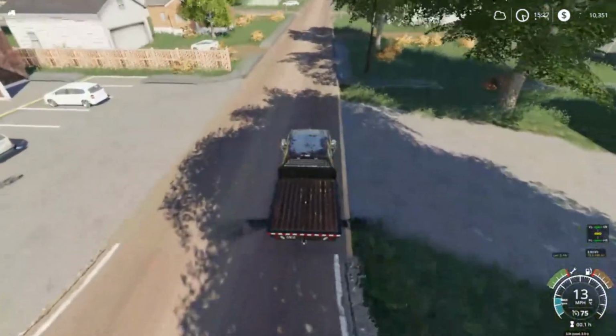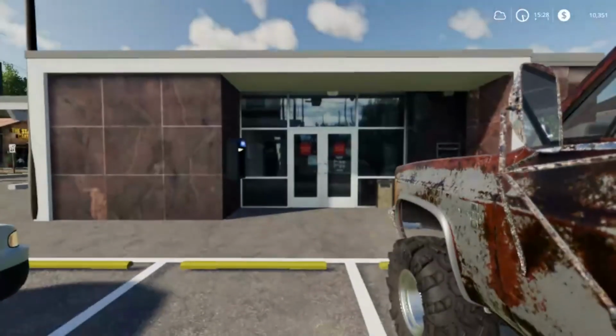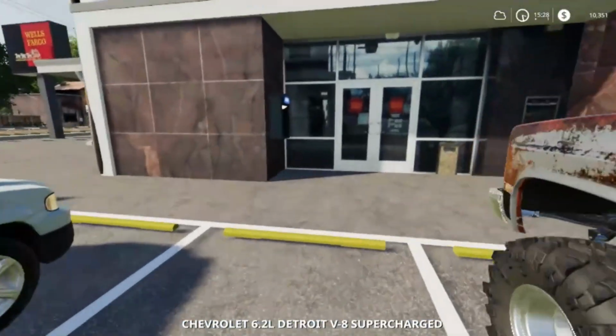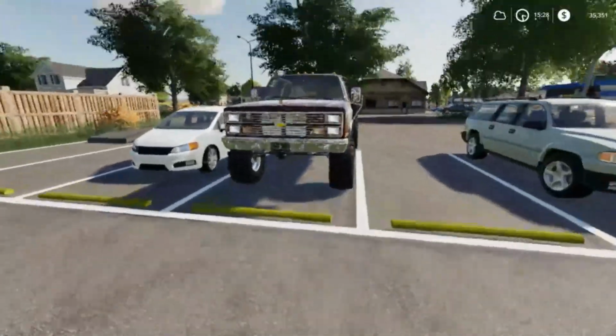Pulling in to the bank here, Wells Fargo Banking. We're going to hop out of the truck, turn it off, and I'm going to go talk to the banker. The banker is talking to me about my expenses. So far we've been doing good. He said he could do $25,000, but it'll be a long shot. I told him we could pay it back pretty quick. So I think we're going to borrow $25,000, which will make us have $35,000.